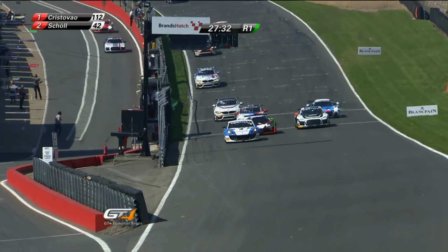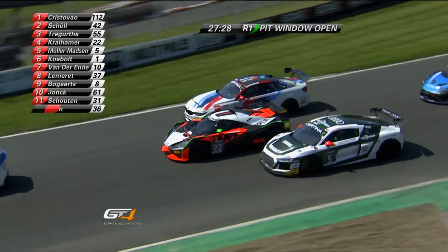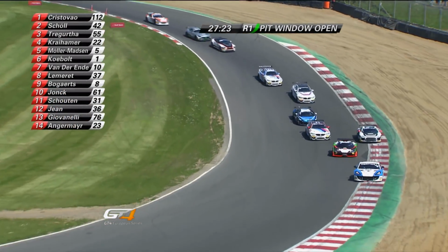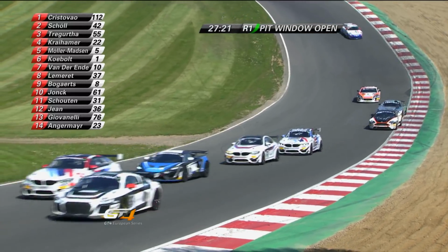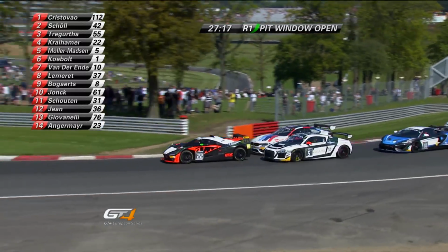Stuart Middleton will lead the way, but as they come across the line, the Will Tregertha-driven Ginetta then has got all sorts of drama going on behind him. Max Kubolt, BMW, trying to squeeze up the inside of Lara Kryhammer. There's Nikolai Moller-Madsen on the outside, so this now is the lead battle, and it's pretty much what the leading 10, 12 cars up towards Druids.